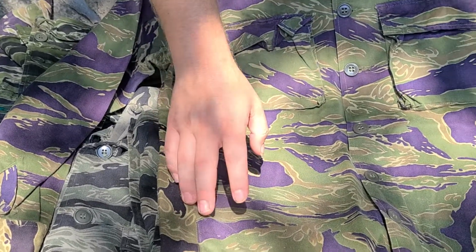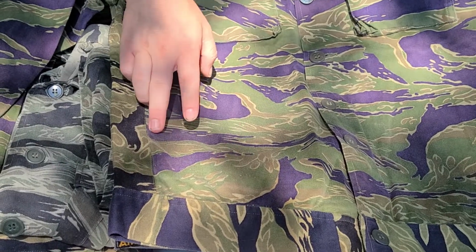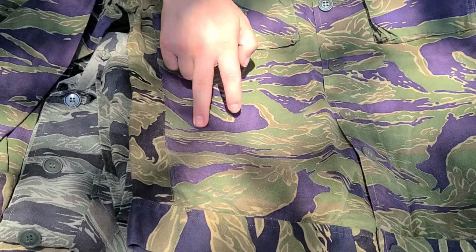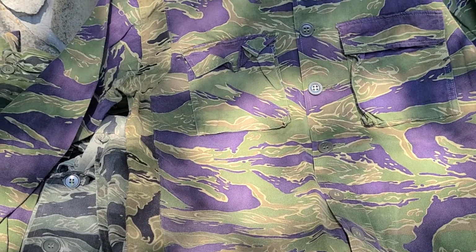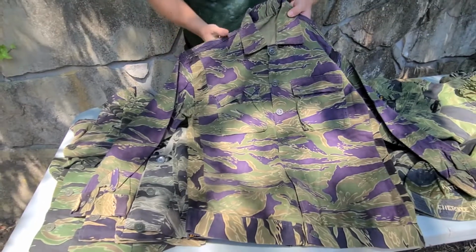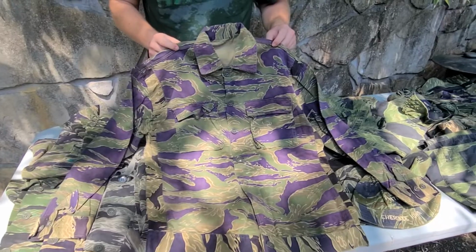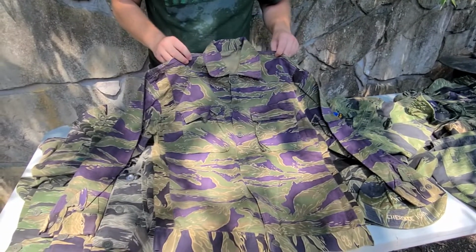And you also see this shows up on different patterns after they've been washed a lot. The dyes in them, you start to see like this purple hue to it. So this gentleman here was not Special Forces. He was an Army intelligence officer who actually worked with the CIA and the Phoenix program.